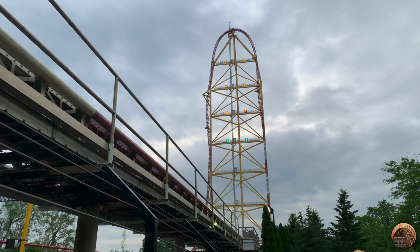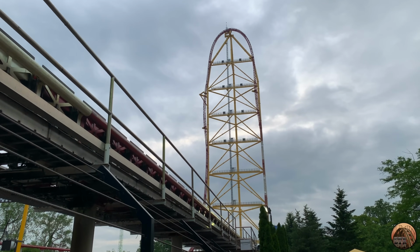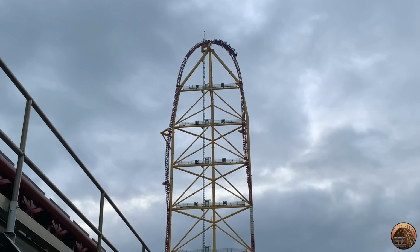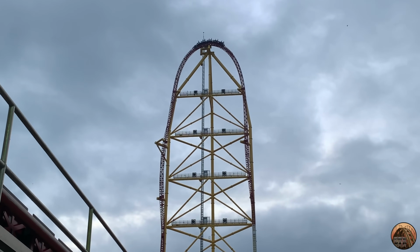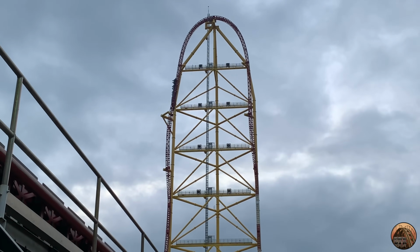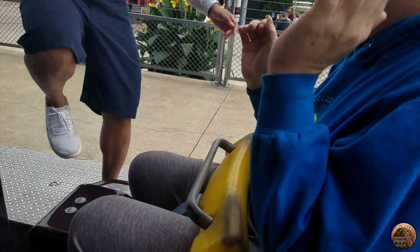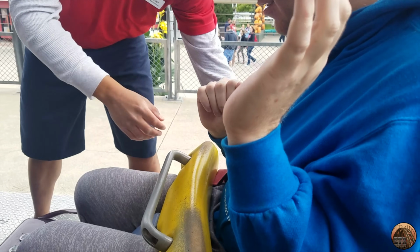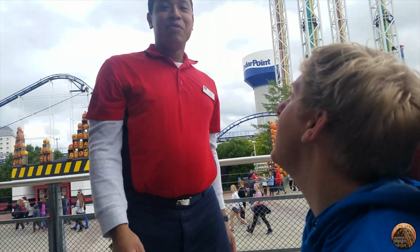To counteract this, Dragster has a function called Empty Train Enable, which basically will give an empty train an additional boost of speed so that it clears the tower. This function can only be used when a train is empty, as a fully loaded train would fly over the tower far too fast. So don't ask a ride operator to turn this on, as the answer will be a firm no, and you will most likely annoy the ride operator and they will staple your lap bar closed.